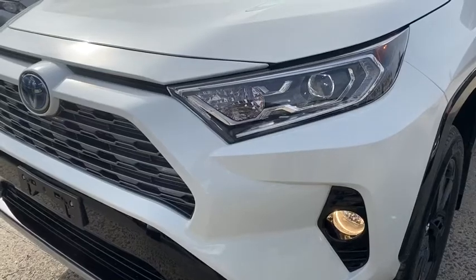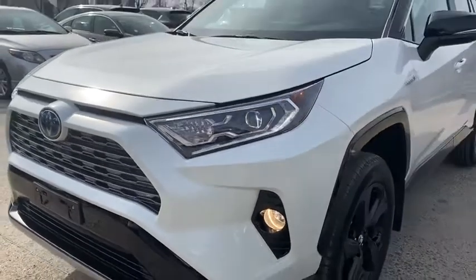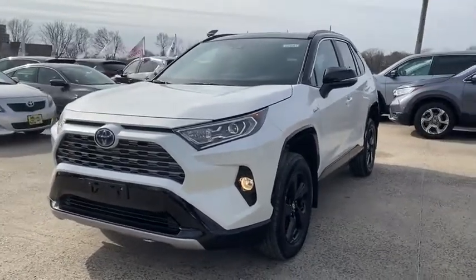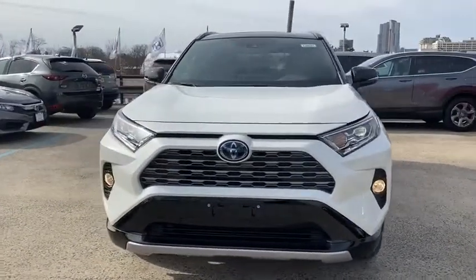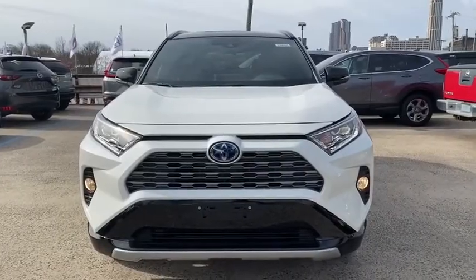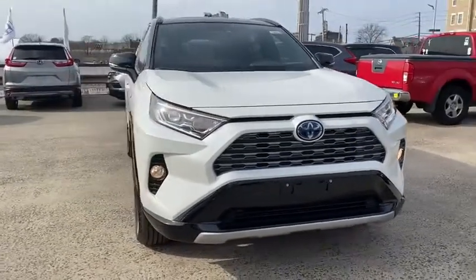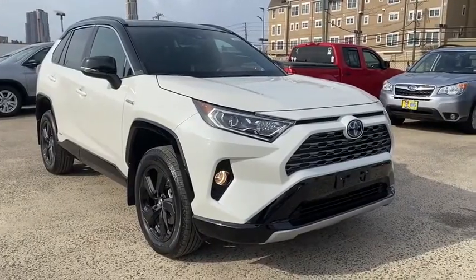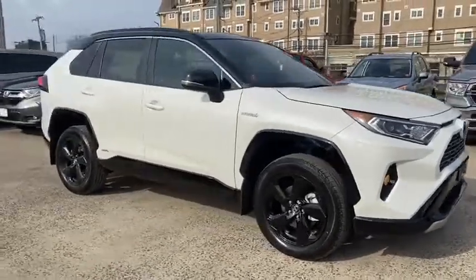Stop by and take a look at the 2020 Toyota RAV4 Hybrid. The Toyota RAV4 Hybrid offers a spacious interior, an abundance of technology, and safety features galore. When pairing all of this with a dynamic exterior, it's not surprising that everyone is talking about this vehicle. This vehicle has less than 100 miles.